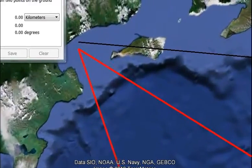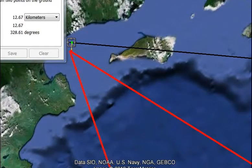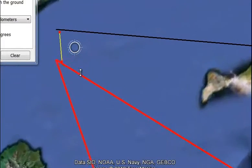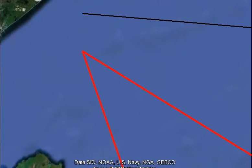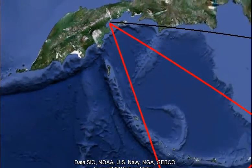And then how close it comes to the northwest corner. It comes within, I don't know, 12 kilometers or something. 11 kilometers, maybe exactly 11 kilometers. Wouldn't that be something? Okay. Well, the number 11 seems to pop up all over the place.